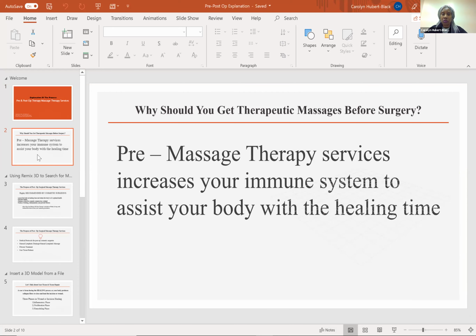pre-massage therapy. Why should you get therapeutic massages before surgery? And this is why. Pre-massage therapy services increase the immune system and actually prepare the body for what it is about to go through, so that your immune system or your cells that are involved can decrease your downtime when you are going through the stages of healing.